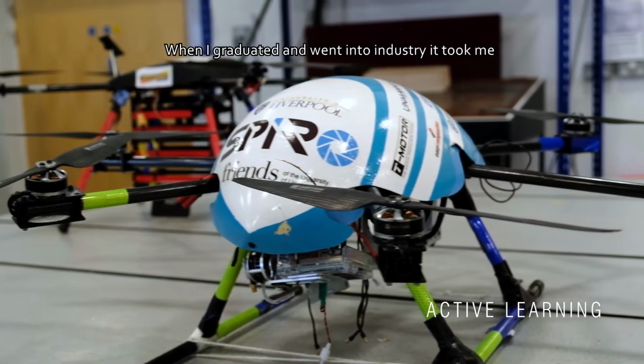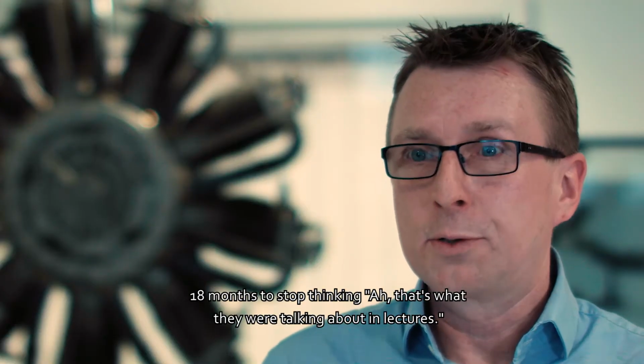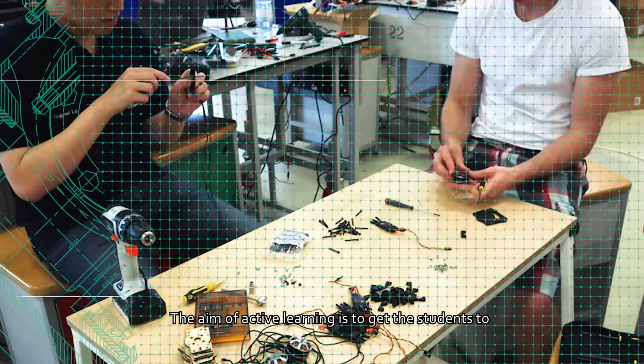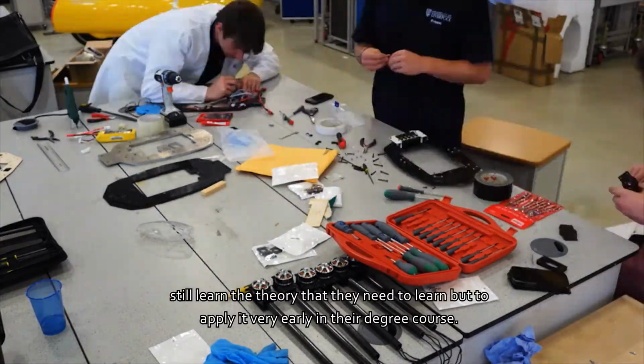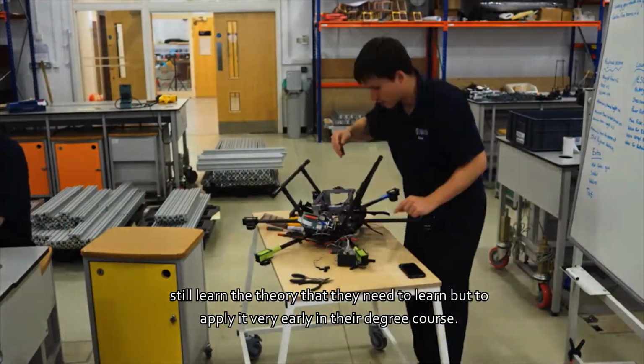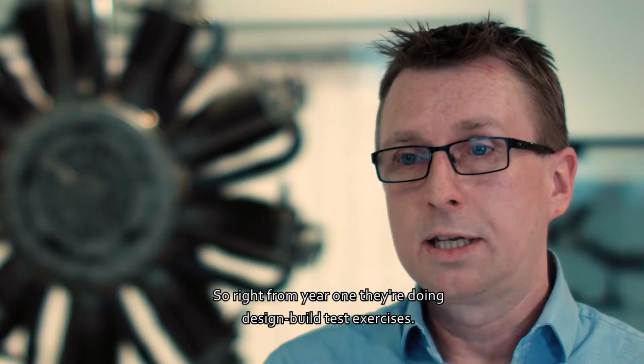When I graduated and went into industry, it took me 18 months to stop thinking, that's what they were talking about in lectures. The aim of active learning is to get the students to still learn the theory that they need to learn, but to apply it very early in their degree course. So right from year one, they're doing design, build, test exercises.